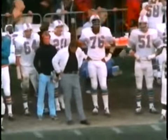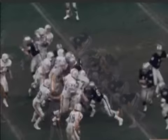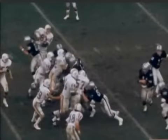13 seconds left to go. I don't know who my guest will be in the locker room. It'll be pandemonium. Hubbard rumbles down to the 45. The clock is moving. 7 seconds. The Dolphins stop it with a timeout. And like true professionals, they will take every opportunity to get whatever opportunity might exist.